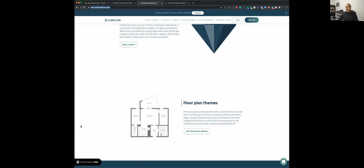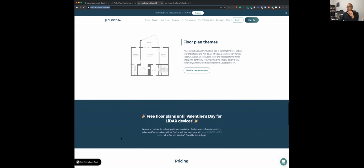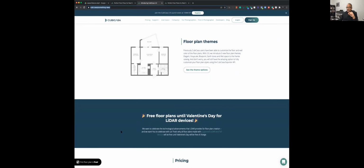So now that we just mentioned the certified photographers and what we're doing from that aspect, I want to share one additional awesome thing that we're doing. For all of our certified photographers who have LiDAR devices, you will get free floor plans until Valentine's Day. So that's really awesome. You'll have the ability to scan away.